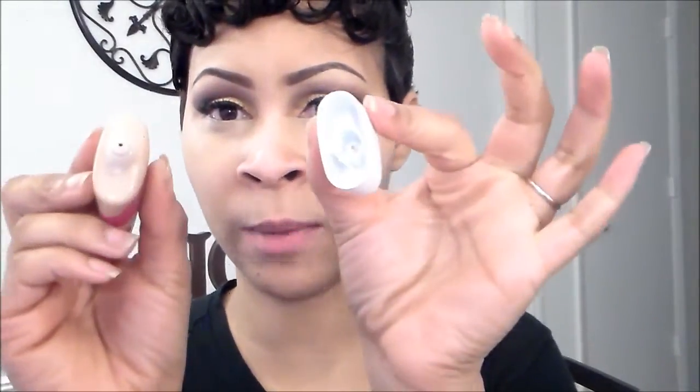So this Ready Set Gorgeous foundation claims to be a fresh complexion, oil-free, so it's supposed to give you a light, flawless look. So if you are looking for full coverage, I'm assuming that this would not be the foundation for you. I think this is more for people who want, I'm assuming, like a light to medium coverage. Hopefully this is buildable. Like I said, this is my very first time using this.